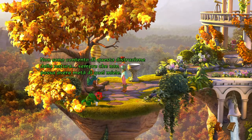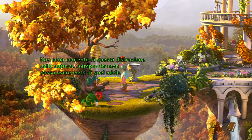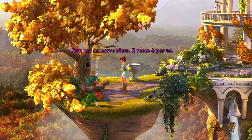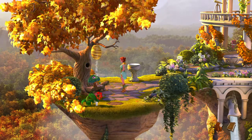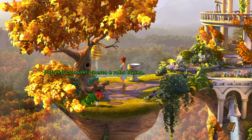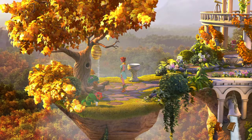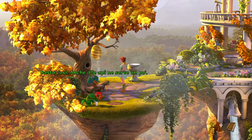Well, I'm not happy about this destruction of nature. Not unless I get half of that there honey. I don't need any more. The rest is for you. Oh, that be good stuff. But that's enough. The bees need a bit too.